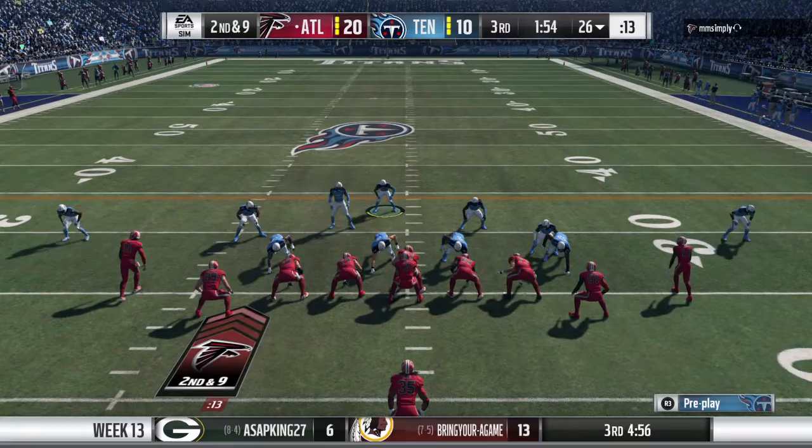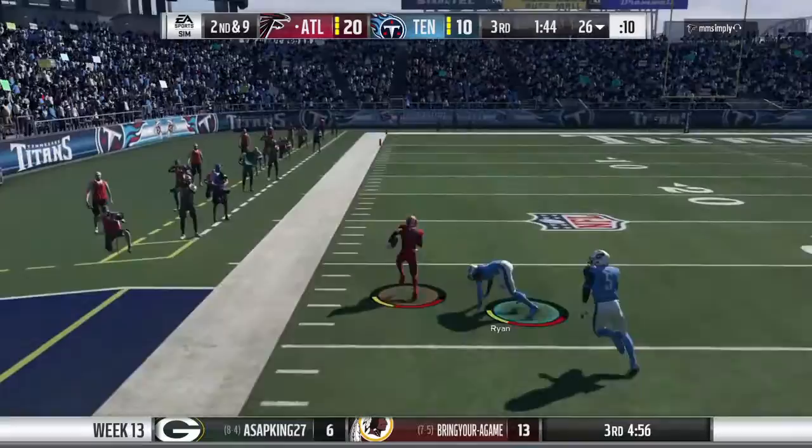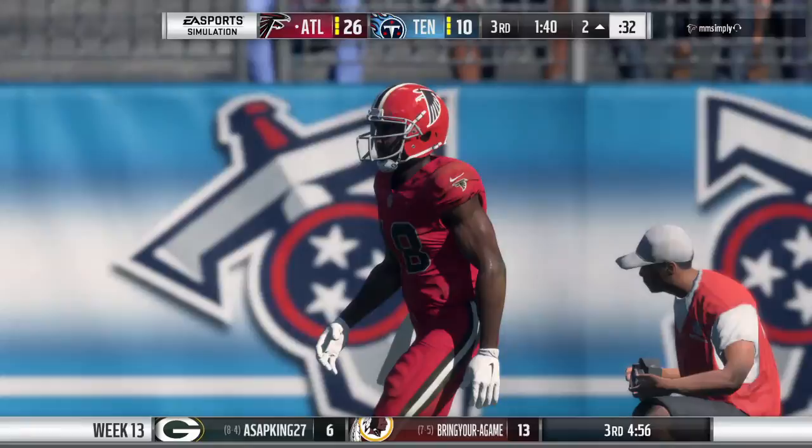Play action now. Kaiser dancing to his left. Well, this is taken in. It's complete, and he's free going down the left side. It's a foot race. Touchdown, Falcons. Taylor Gabriel with his second TD of the game, his sixth on the year. And the Falcons will extend their lead.